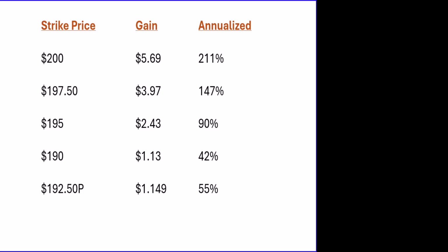So here's the way it shakes out, right? You got your strike price, your gain, and your annualized return if it goes to what it's supposed to go to as you engineer this strategy. Now, if you get the strike price, you get the gain of 569, that gives you a 211% annualized return. 197.50, a little bit safer because it's right at the money. You get about 397-ish, and that's 147% return. 195, still lower. 243 gets you about a 90% annualized return. And then if you still go down deeper in the money, you get about a 42% return.